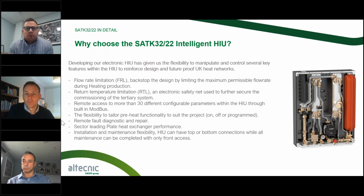Just to give you a brief overview of some of the features, we've got flow rate limitation, which limits maximum flow rate, of course. Return temperature limitation, which we're going to delve into a little bit later. We've got Modbus access to the HIU, which of course the Guru system manipulates. We've got flexibility to tailor the preheat, which I think Neil's going to touch on a little bit later on. Remote diagnostics and repair, always an important thing to have. And crucially, we've got installation and maintenance flexibility.